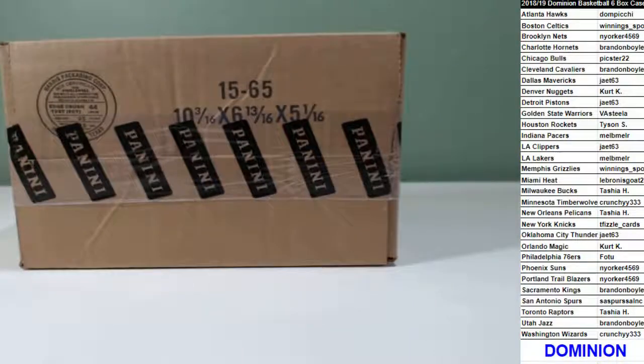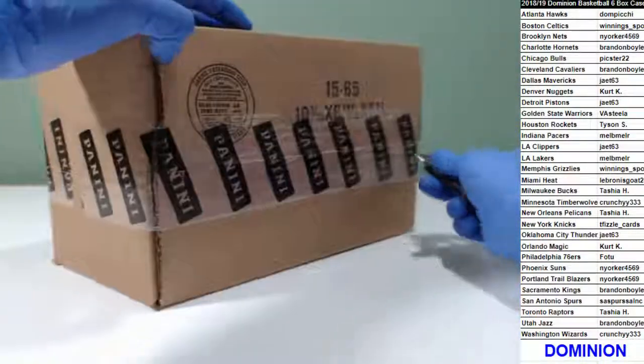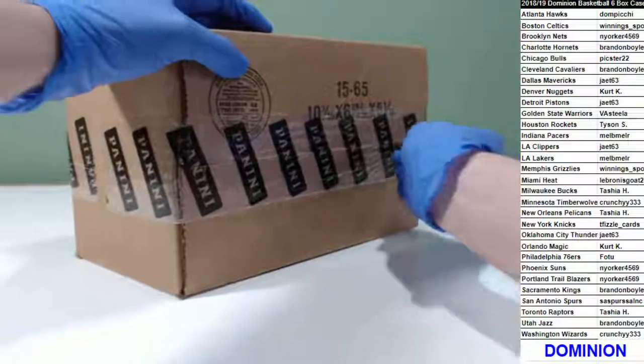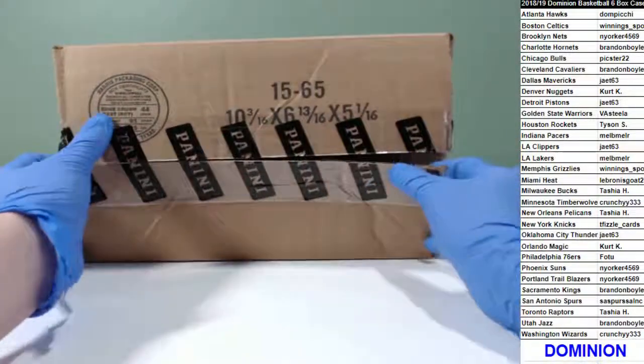Kurt, if we pull a one of one and you guess the right team that we pulled, then I'll give you $100. That's what that is. Yep, just guess the team.